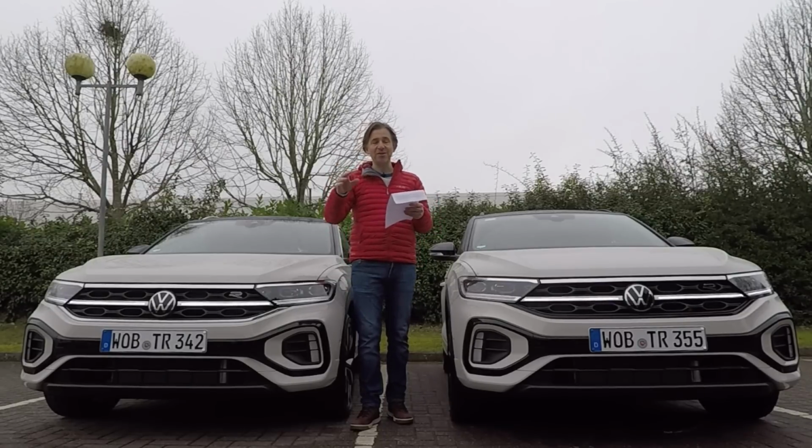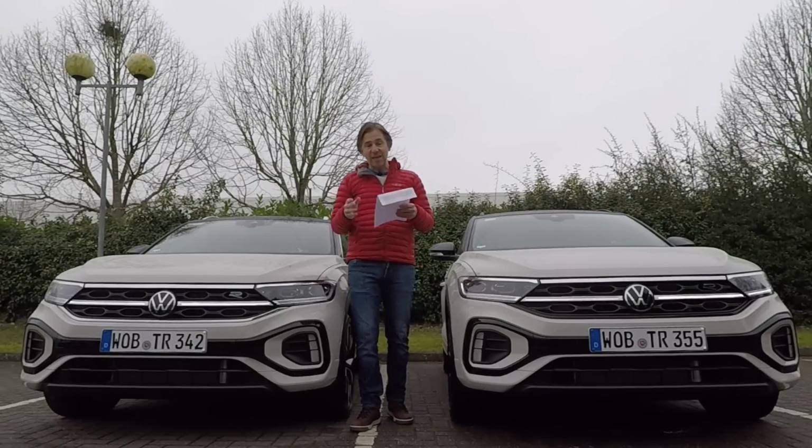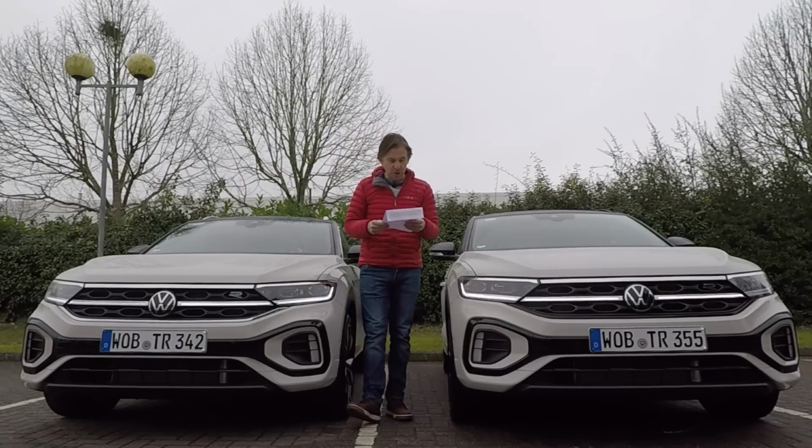And then at the top of the range, we have the 190 horsepower 2 litre petrol that is DSG and 4-wheel drive only. No hybrid models have been announced as yet. I'm not sure if they're coming in the future.